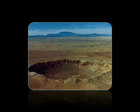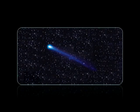Mid-size asteroids strike more infrequently. Large asteroids, the type of asteroid that could possibly have caused the extinction of the dinosaurs, are far more infrequent, happening only about every 10 million years or so.